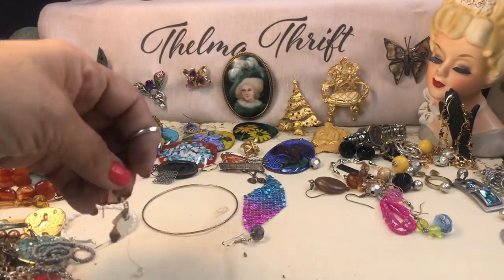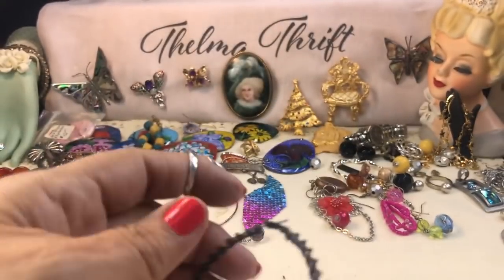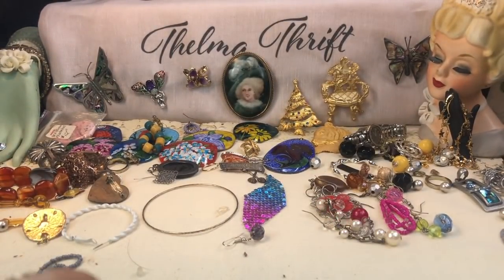Hey, Venezuela. Some kind of earring there. It's a hoop. Big black hoop. I've only been on 39 minutes. It seems like forever since I started. This bag is intense.